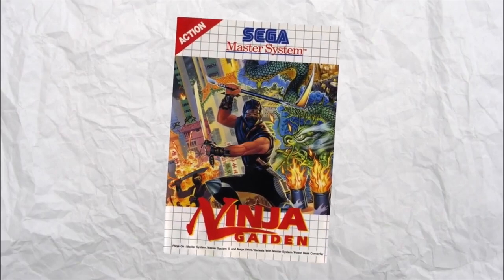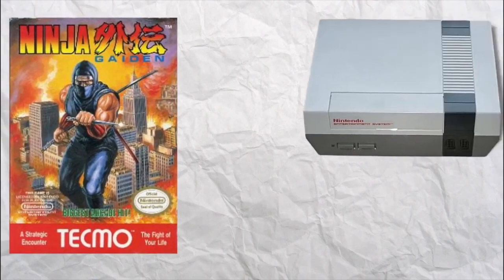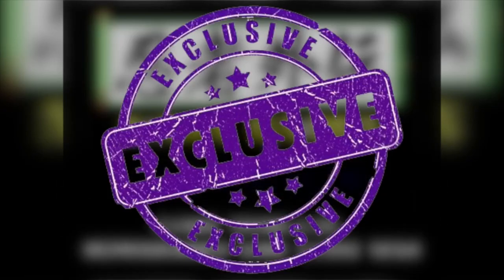Ninja Gaiden on the Sega Master System was released in 1992 in Europe and Brazil, about 4 years after Ninja Gaiden on the NES in the United States of America. Now, like I just said, this version is a European and Brazilian exclusive only.